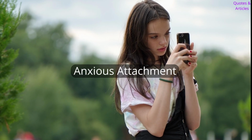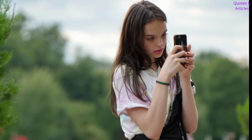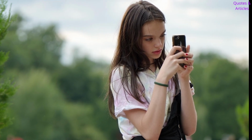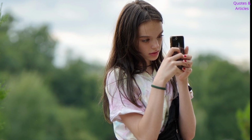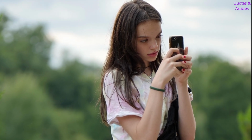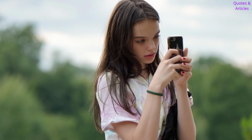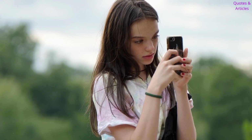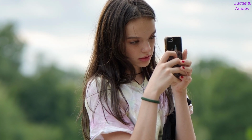These are the folks who crave intimacy. They often worry about their partner's ability to love them back, and they can get really preoccupied with their relationships. They might come across as clingy or needy, and even the slightest hint of distance can send them spiraling. For example, imagine Sarah, who texts her partner multiple times a day, needing constant validation.